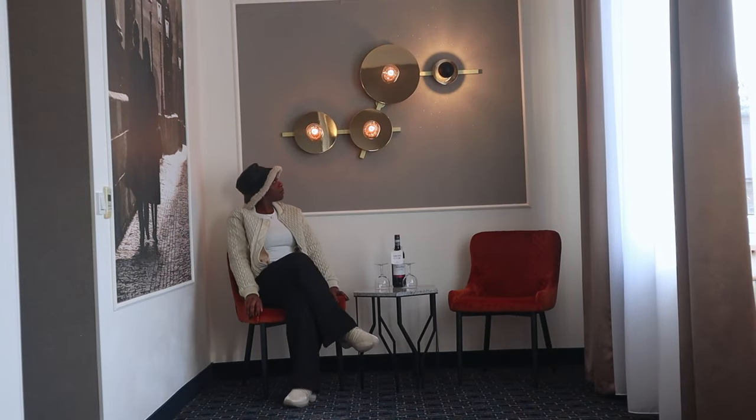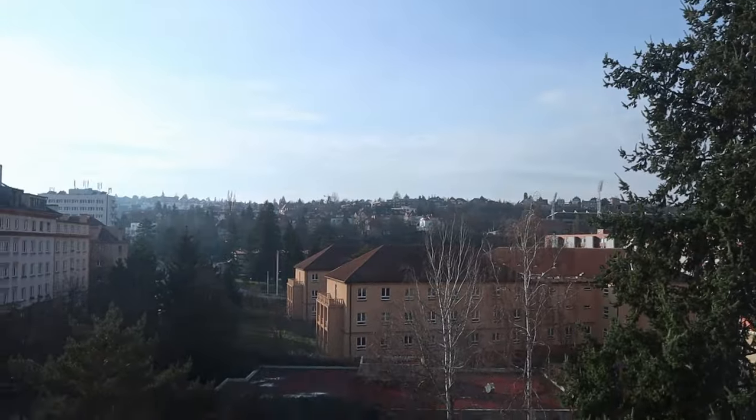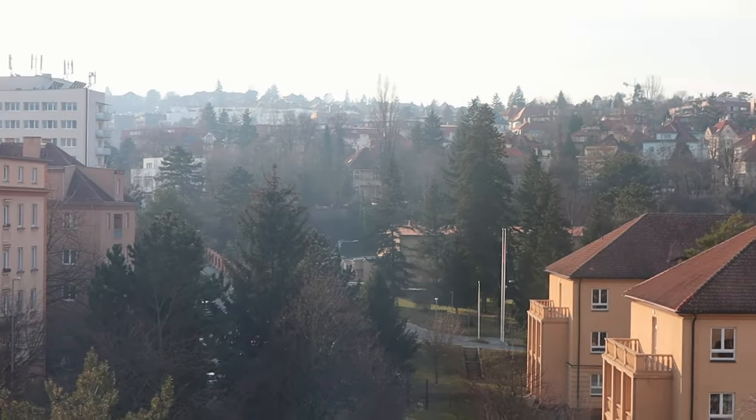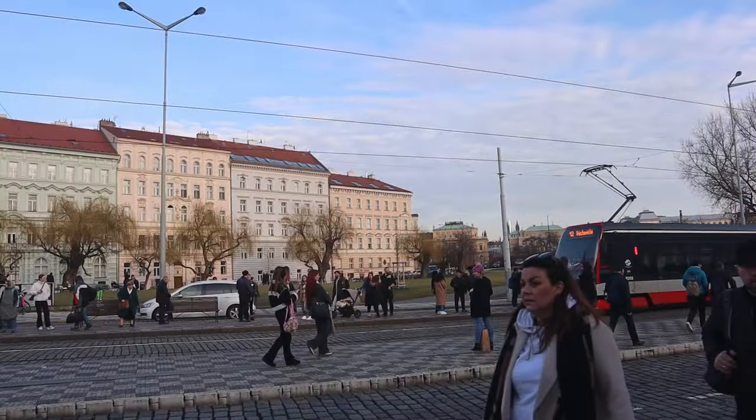Another really great thing is the view. That was one of the main reasons why I booked this hotel. The view is incredible. Look at this. The view is so nice.